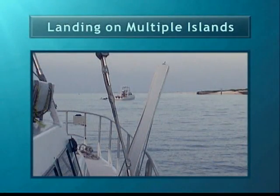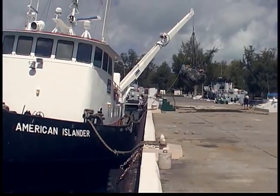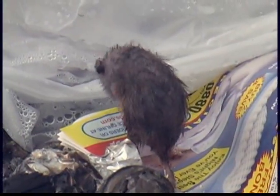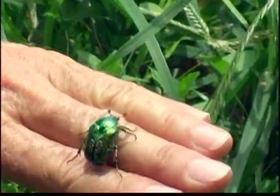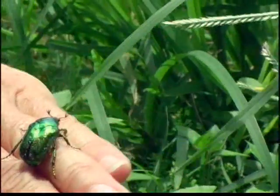Landing on multiple islands. Midway Atoll is often visited before sailing on to Kure Atoll and Pearl and Hermes Reef. Midway has many introduced species such as mice, mosquitoes, cockroaches, termites, fire ants, and the emerald green beetle that are not found anywhere else in the northwestern Hawaiian Islands. Flying termites, cockroaches, and the emerald green beetle are particularly easy to transport.